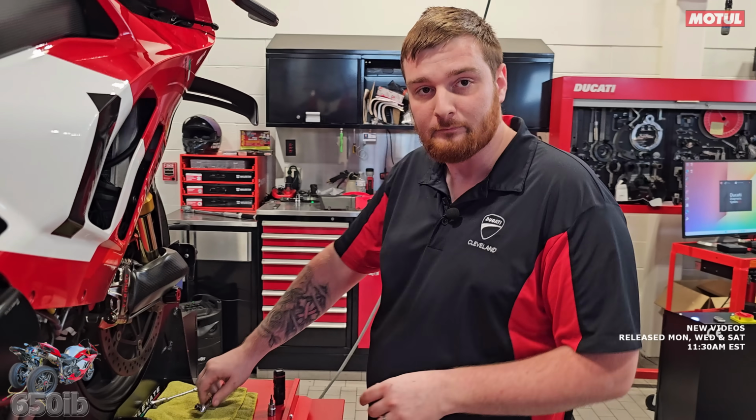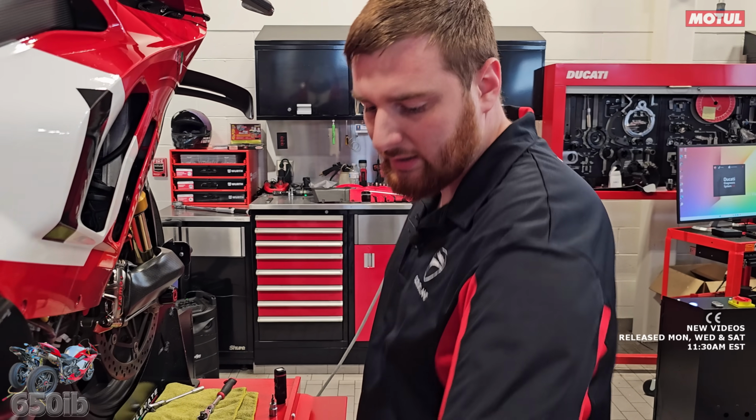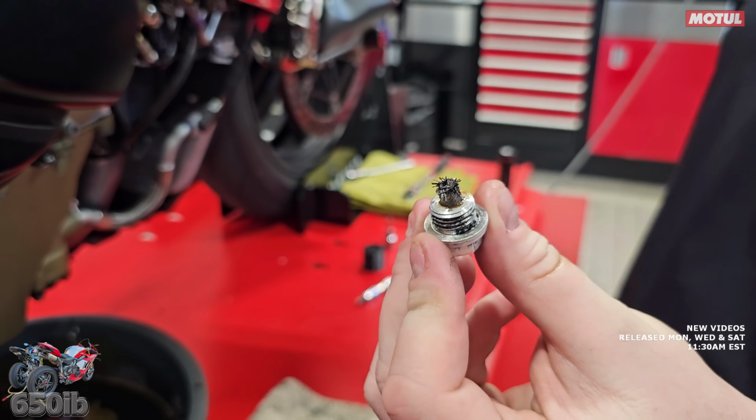Is that the point where you might see shavings and whatnot? Usually we see them right here on the magnetic drain plug. You can see a little bit. This is perfectly normal for Ducati.